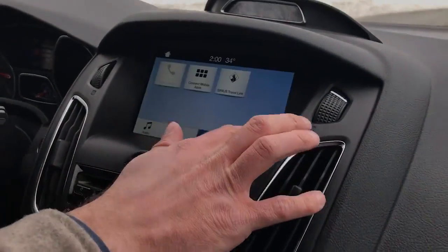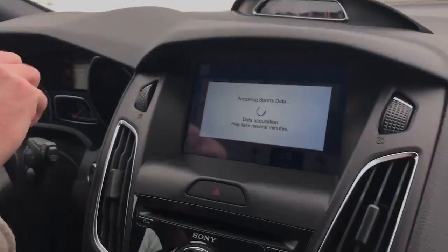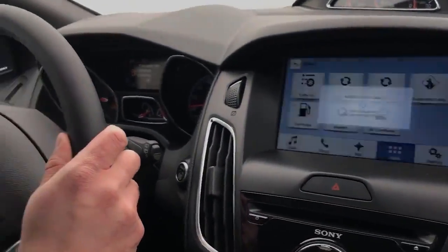And this is Ford's third generation of the Sync system, and I think the Sync system is probably one of the best infotainment systems out there. I like it a lot better than Chevy's. It's very responsive, and the interface is really easy to get used to. I don't own a Ford product at all, and I'm able to get in this car and navigate through the screen without any problem at all. It's not confusing.